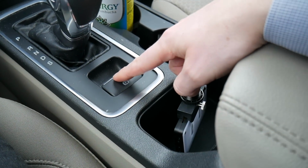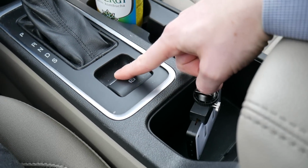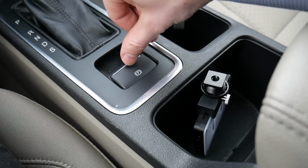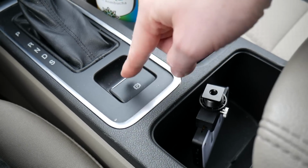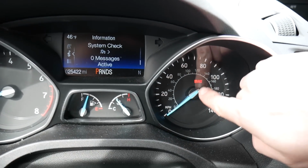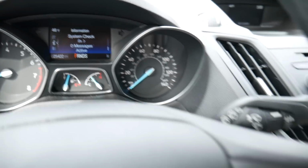And then your electronic parking brake. This one's fairly easy to use. Pull it up to engage it and push it down to deactivate it. Typically these have like a red LED light actually on the button itself to tell you whether or not it's engaged, but not on this vehicle. To see whether or not the brake is engaged, you got to look up into the gauge cluster, and there's a little red light. You see that brake right there? That'll tell you whether or not you have the parking brake engaged.